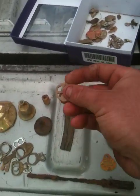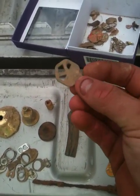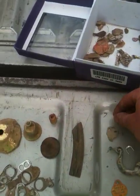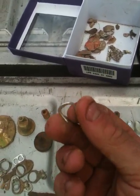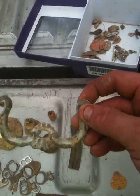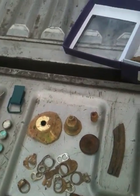Found my first key over there at my mother-in-law's. It's half a key. I thought that was cool. This is a clasp off the end of a watch where you run the strap through it. Here is a handle to a dresser drawer, I'm assuming. Pretty neat and antique looking.